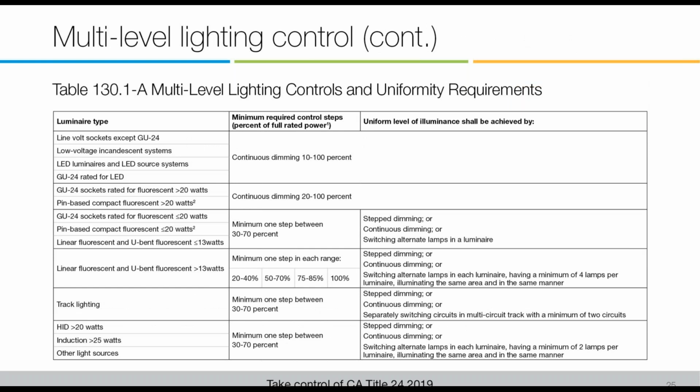And as you can see here, for line voltage sockets, for LEDs, and even for fluorescents, they mostly require continuous dimming. There are a couple of places that allow for stepped dimming. I'm just going to ask, please don't do stepped dimming. It's kind of a pain from a control standpoint, and it's not a great user experience. So I would say continuous dimming is probably the right way to go.